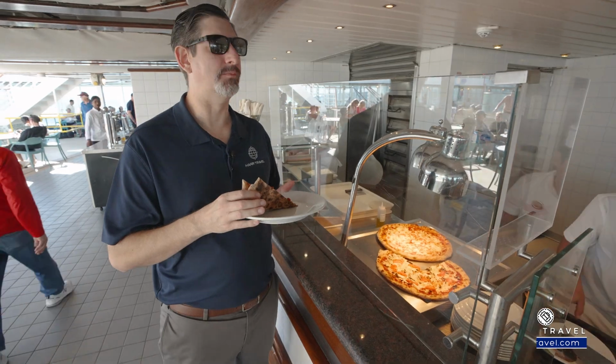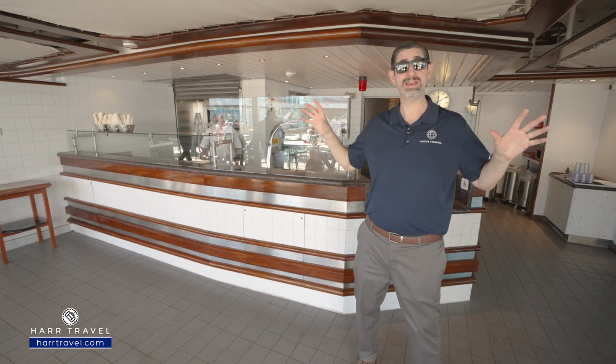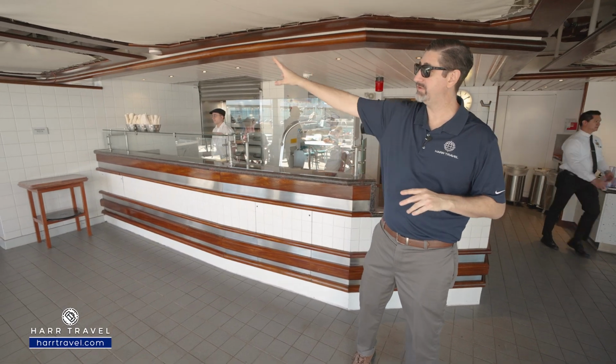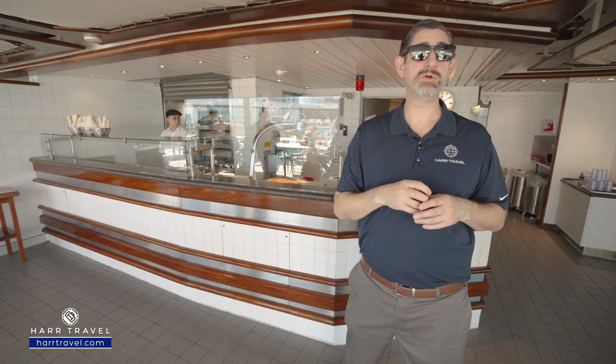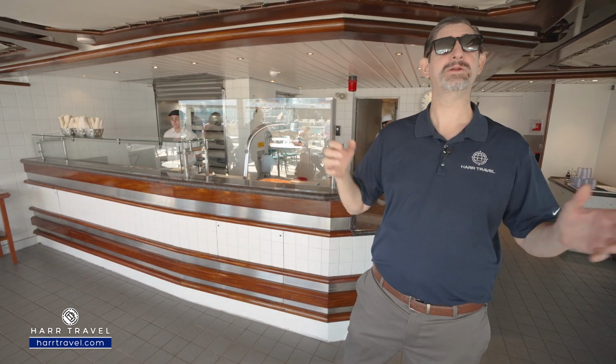Now there's great seating areas out here as well that you can step out so it can connect the buffet area, the pizza, and then you've got the full bar to the side as well. Once again, you can grab a bite, enjoy the movies under the stars, sit by the pool, and relax.